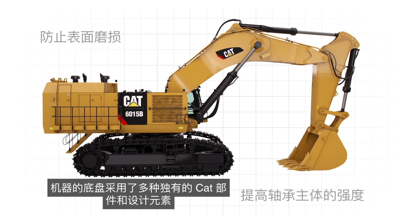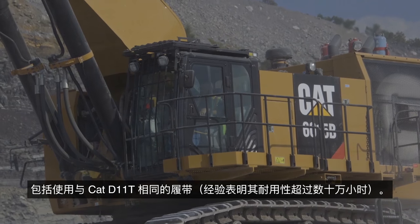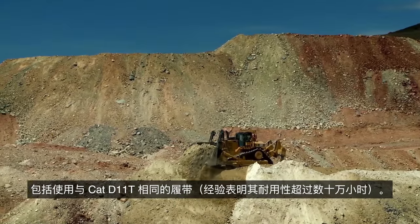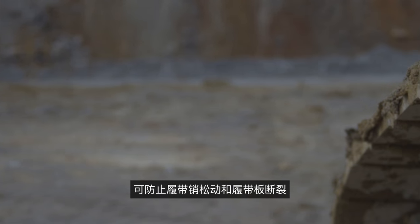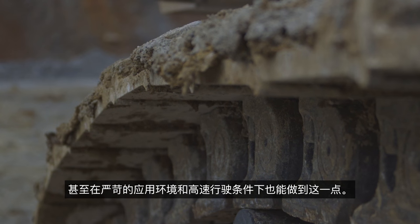The machine's undercarriage makes use of a number of exclusive Cat components and design elements, including the same tracks that have proven their durability over hundreds of thousands of hours as part of the Cat D11T. These positive pin retention, sealed and greased tracks resist pin walking and link cracking to extend track life, even in tough applications and high travel conditions.